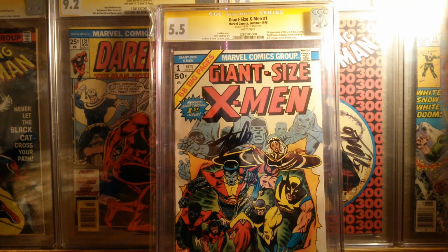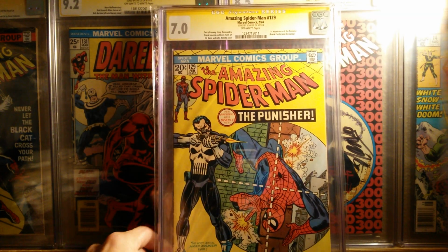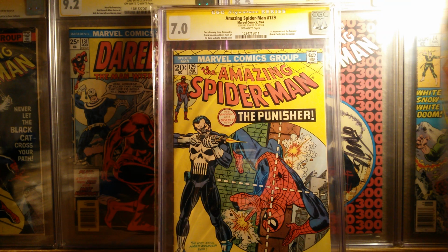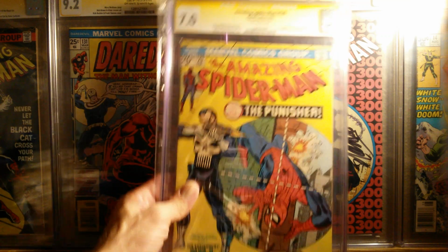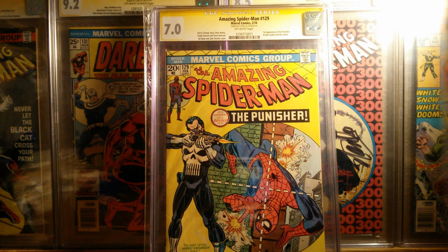All right. Next one is, I got this book off the same guy I bought Hulk 182 off of. Actually, the next 3 books out of the last 4 I got from the same guy 20 something years ago, and I paid $1 a piece for these. So the next one I'm going to show is Amazing Spider-Man 129. And of course, I did end up sending it in, having Stan Lee sign it, and it graded a 7.0. Definitely another one that could improve from pressing and dry cleaning.